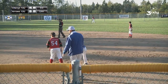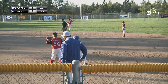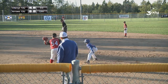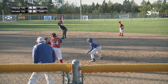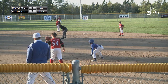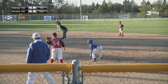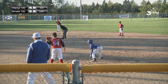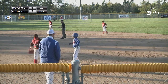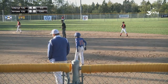Webb grounded out to second his first time up. Number 94, Aiden Webb. So Webb up here with one on, nobody out. Bottom of inning number 3, looking to extend the Arrows' lead here. First pitch misses high, ball one. 1-0 the count here on Webb.